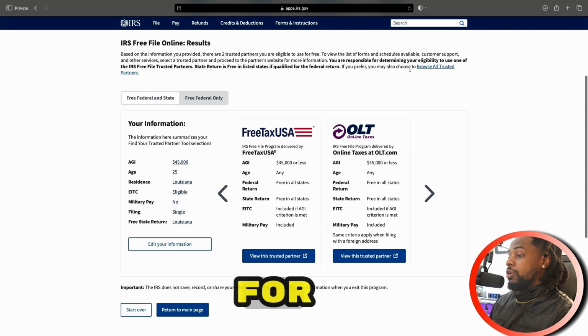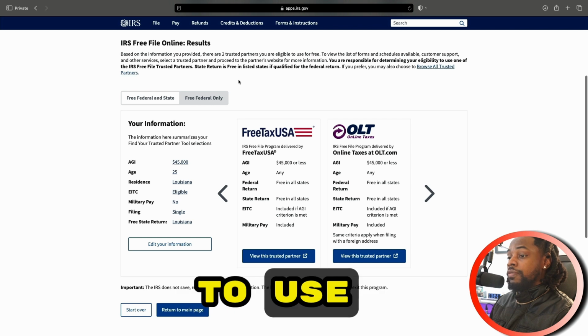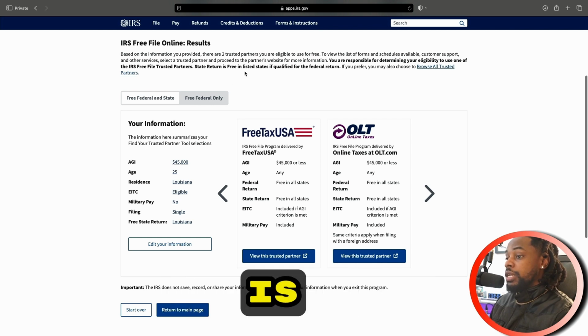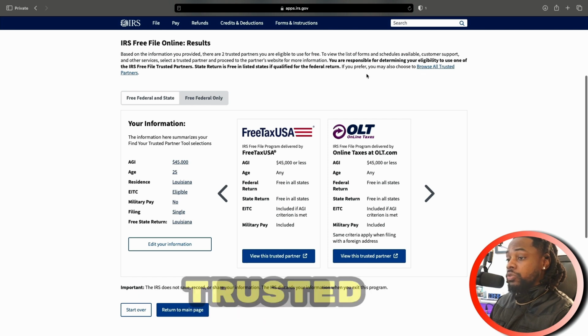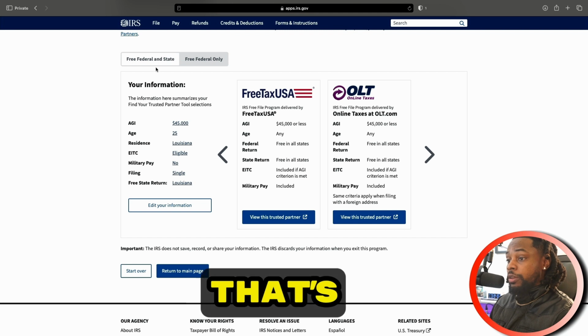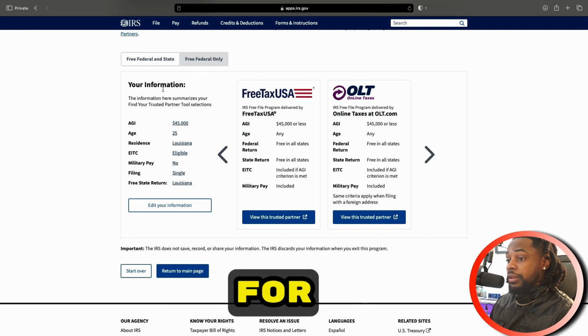You are responsible for determining your eligibility to use one of the IRS Free File trusted partners. State return is free in listed states if qualified for the federal return. If you prefer, you may also choose browse all trusted partners, which we will get back to. But this one is the option that's free for federal and free for state.